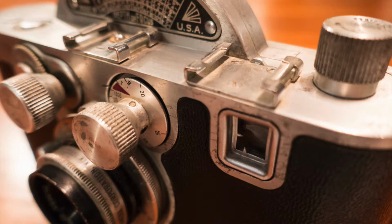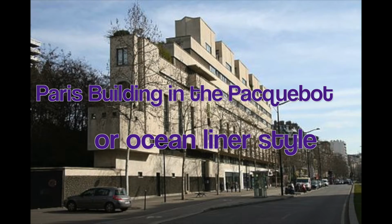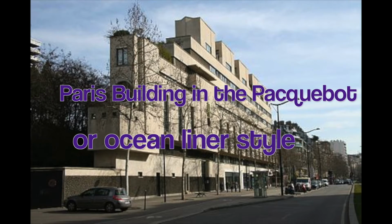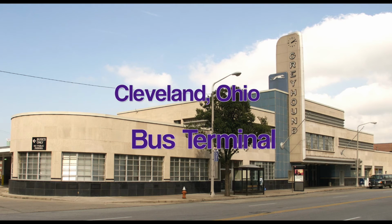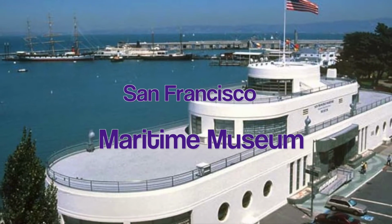So, what can we discern about this camera? It's modern. Look at the beautiful sleek lines and circular curves. This style is similar to architecture from the 1920s and 1930s, when there were such things as buildings in ocean liner style of architecture.